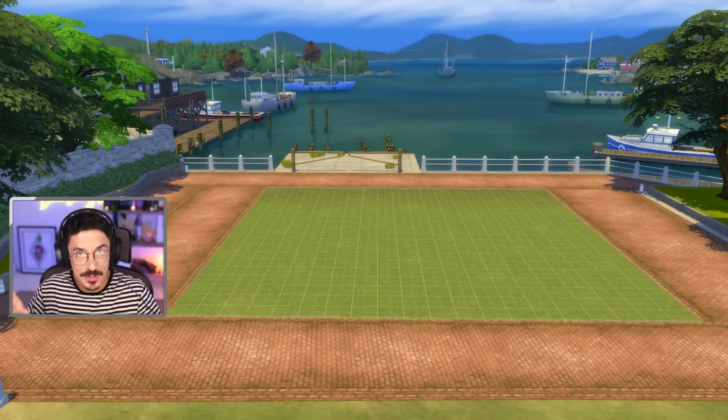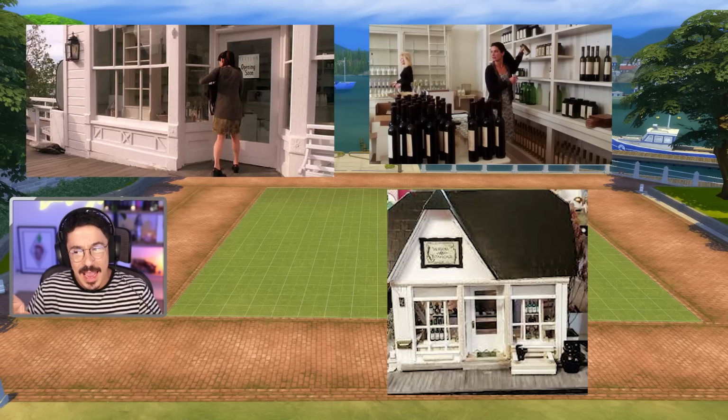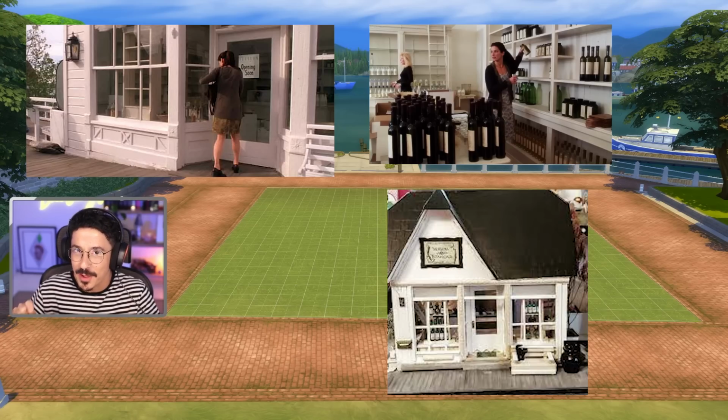I'll flop up a couple of reference images here. I saw one wonderful one that was a doll's house, and it's got a different roof line on it, but I actually prefer the roof line to this one. So I think we're going to do that.